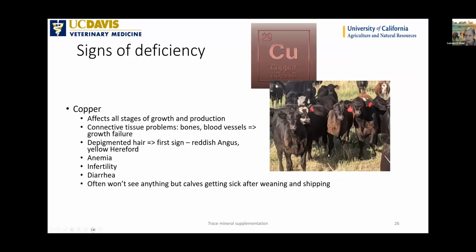Here is a picture of Angus, or Angus crosses, but you see this one in the middle that looks at us. She has that copper color, ironically, and that is the telltale sign of copper deficiency. You can see all these things: anemia, infertility, diarrhea. But again, you don't really want to let it get to that point. The depigmented hair, yes, that is sort of the first sign that you would see.